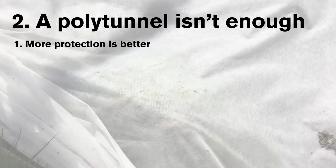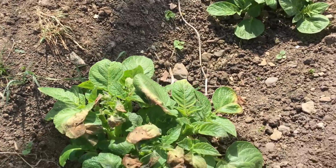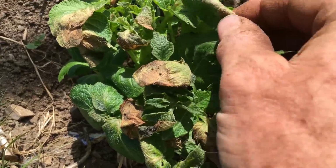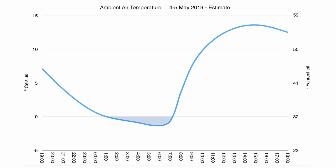We occasionally get late spring frosts right up until the end of May, which can kill tender plants in the outside gardens if they're not protected, but are usually light enough to not damage similar plants in the polytunnel. This is because the temperature typically drops below freezing for a brief period just before dawn, but in the first week of May last year we had an unusually strong frost, with temperatures below freezing for most of the night.